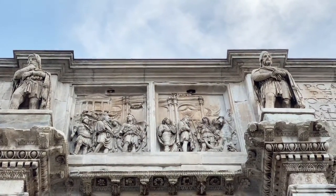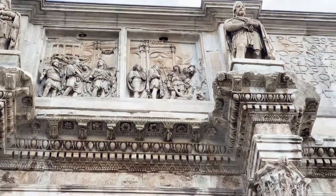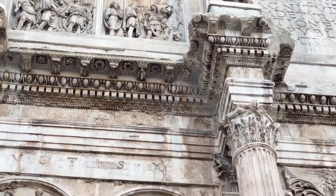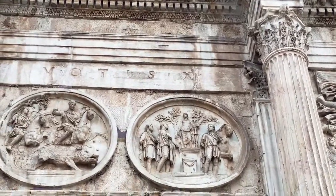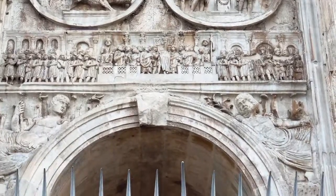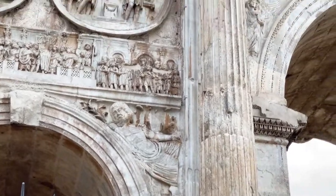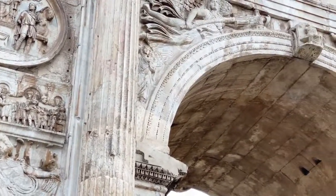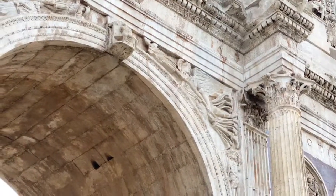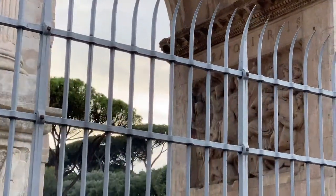This is an impressive sculpture, but you see there's a little chip in the ledges, but still in great condition. Maybe this is very fragile. Well, you have to also remember that Constantine was a favorite of the Catholic Church because he legalized Christianity during the period and converted to Christianity. And so it's possible that this arch would have been protected.